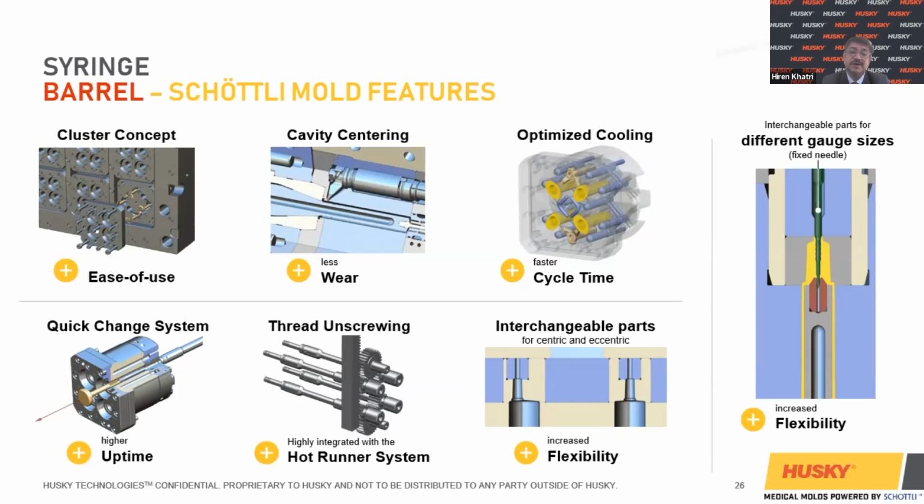To ensure highest part quality, all mold cavities are centered through conical angle individually. The resulting barrel straightness speaks for the high quality of produced parts. Cooling optimization through thermal simulation in the early step of the project results in world's fastest cycle times.